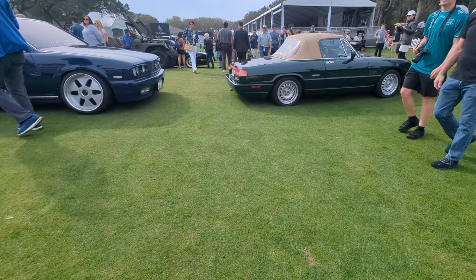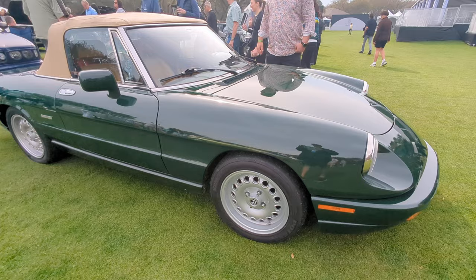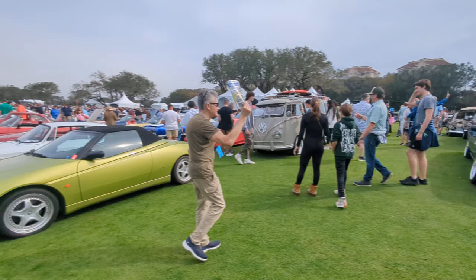Wow, look at this. I'll show you that in a second. This is a very fine looking Alfa Romeo Spider, with wheels that really make it. Wow, those are beautiful wheels. I had a Fiat Spider with Maserati bi-turbo wheels, and my Alfa 164 had incredibly cool wheels on it. Wheels can make a car.